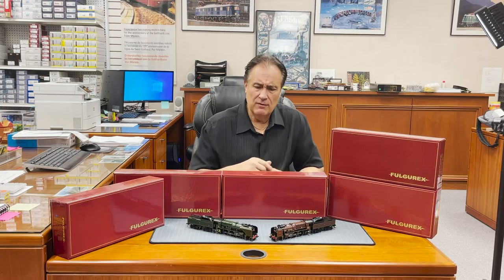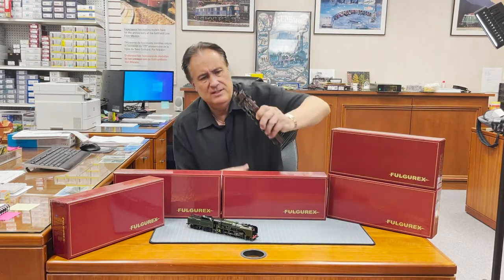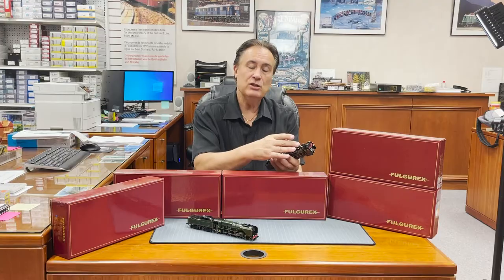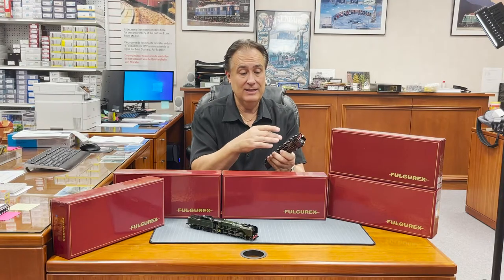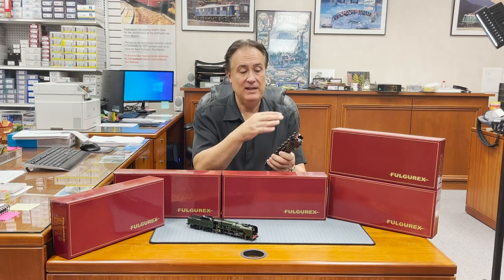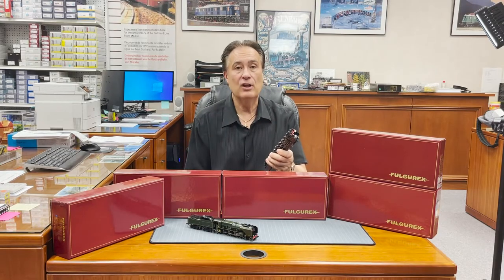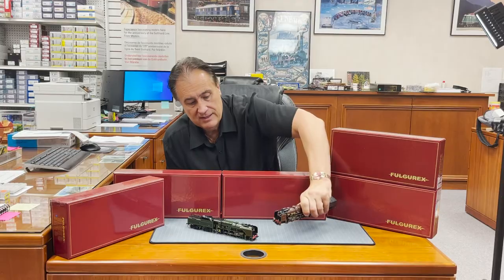This particular locomotive, I believe, was a 4-cylinder compound. Yeah, so it was a 4-cylinder compound, and they actually replicated the 4-cylinder inner cylinders that actually coordinate with the outer cylinder. So you got the high efficiency pistons and the low efficiency pistons moving together. We're going to run this on the layout. We're going to show you how beautiful this model runs.